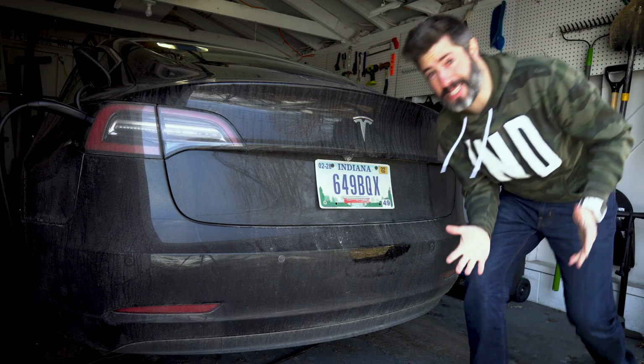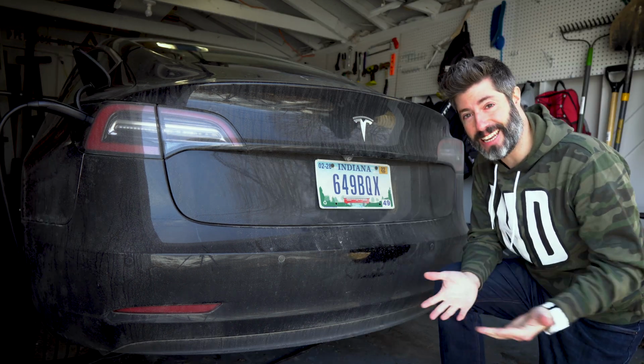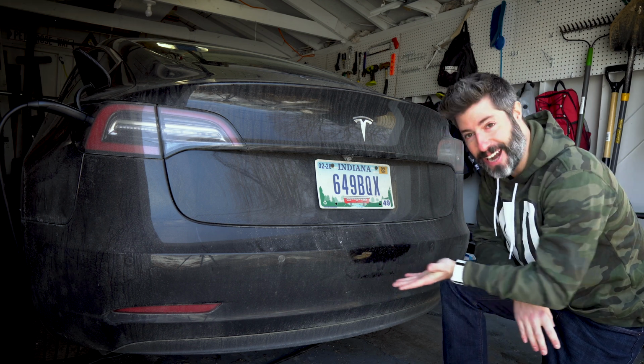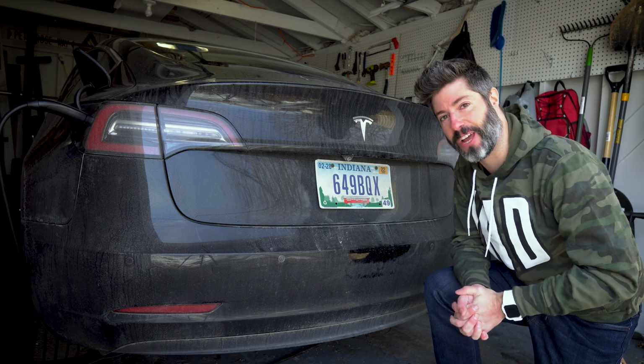So I just got home and decided to do a little investigating. No damage whatsoever, not even a scratch, just this little dirt print right through here. So I'm not really too worried about tracking the Dodge Ram driver down.